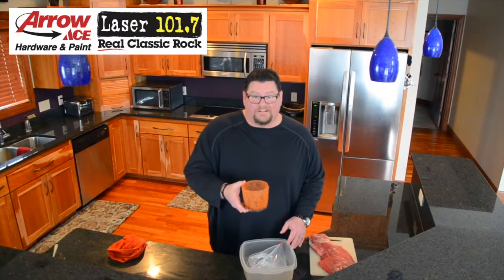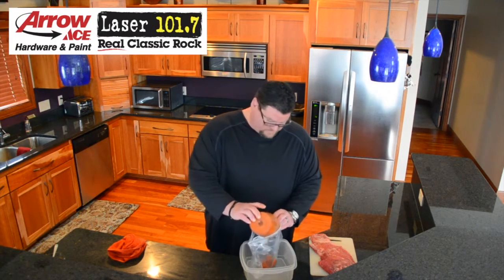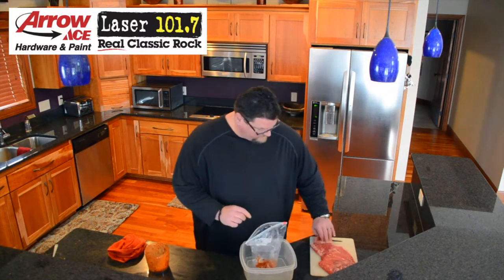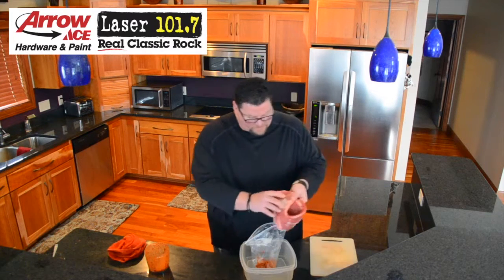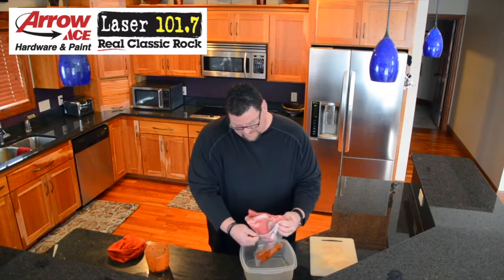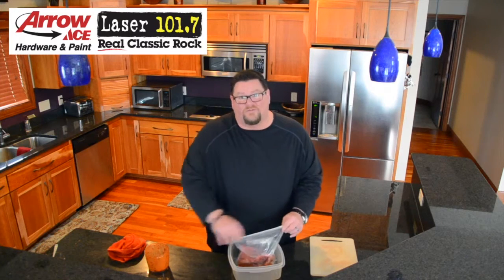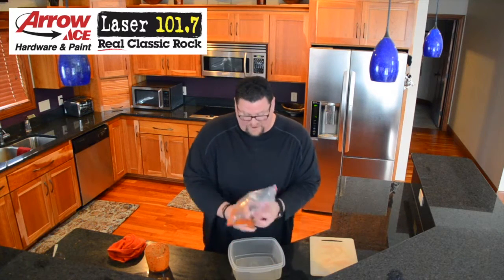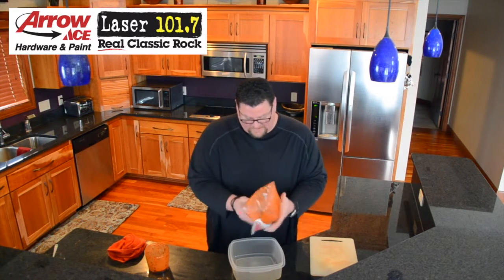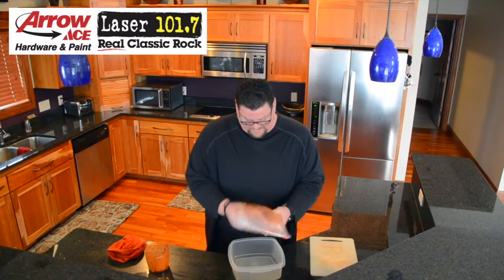Okay, now that we've made a nice marinade, we're going to pour it into a large Ziploc bag. And then we're going to put our flank steak inside the Ziploc bag. Most people will use a Tupperware or something like that. I like using the Ziploc bag because I'm a nut about it. I'll walk around for 2-3 hours, come to the kitchen, go to the fridge, and shake it up just to make sure everything gets evenly coated for nice, consistent flavor on these steaks.